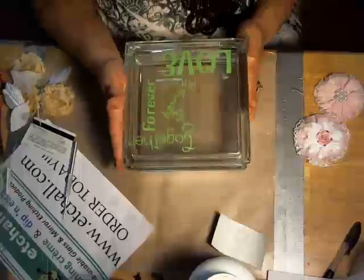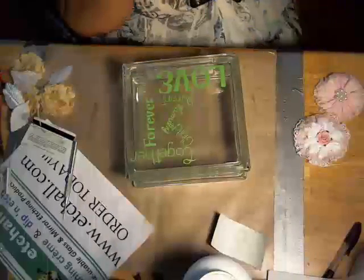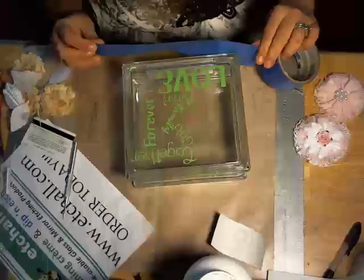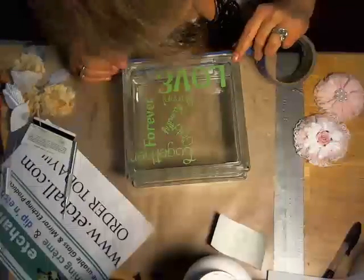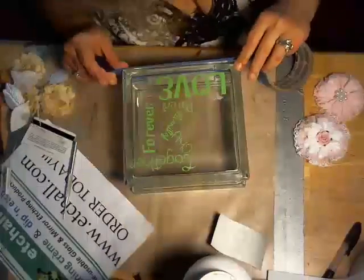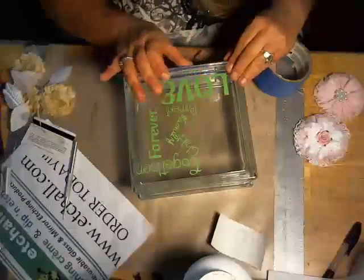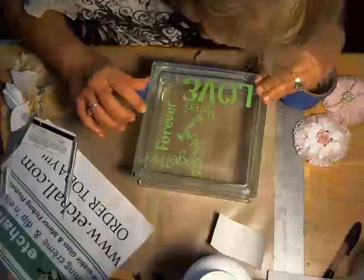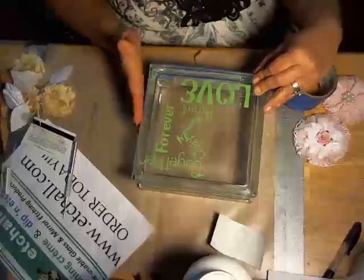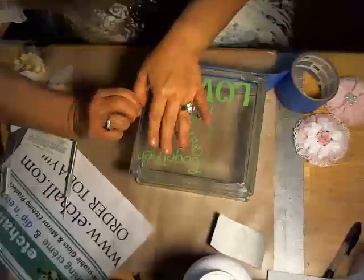Okay, so I've got it on there, and now I want to take my tape, and I'm just going to run it around the edge. Take my glasses off so I can see what the heck I'm doing, because I don't want it to seep down onto the sides at all. And this is just plain old painter's tape. You use the green kind or the blue kind, whatever you want.